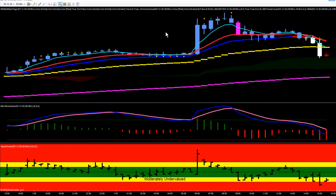Let's take a look at the ES futures today because that was a really interesting market to trade. The ES in the overnight was making higher highs, higher lows, and then you had the vaccine news release that just sent prices ripping to the upside. This was actually pre-market, but giant rip to the upside.